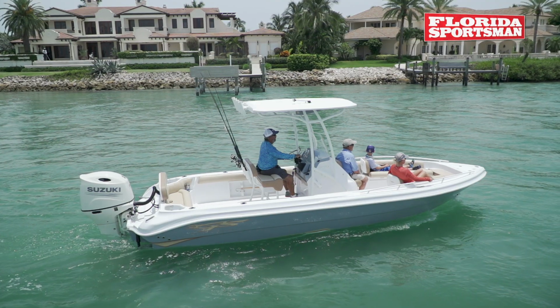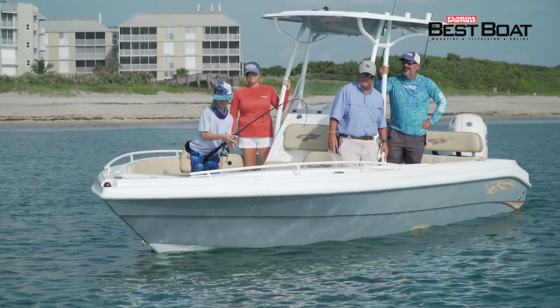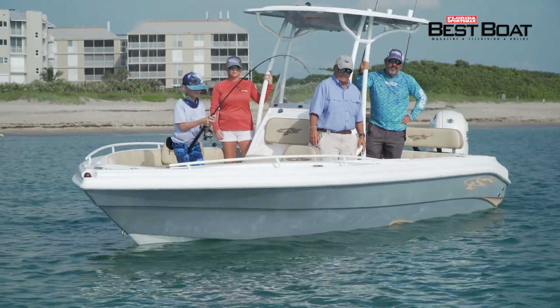Everything about Glasstream, every model they bring us screams fun at you from the minute you walk out on the dock and see it. It looks like a designer put these things together. They're so fashionable. Not only are they gorgeous, they make a nice functional fishing machine too.